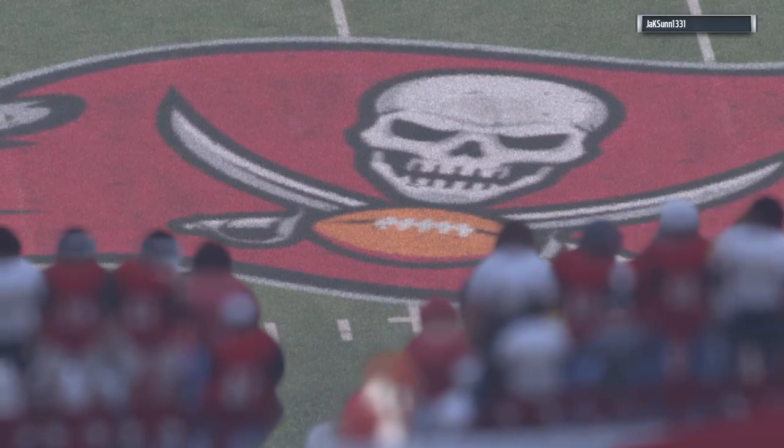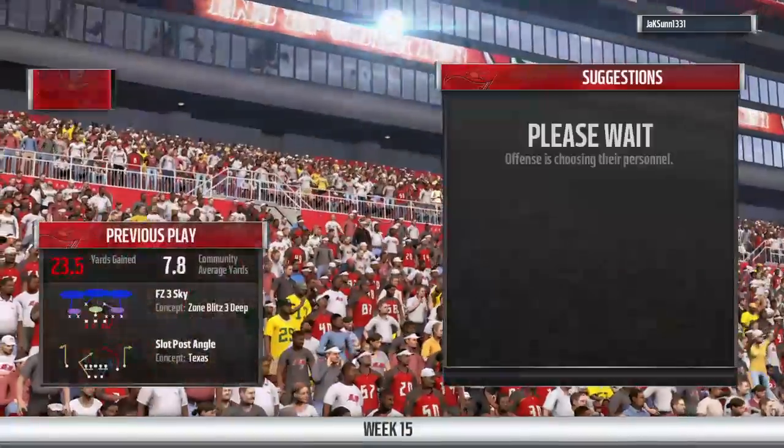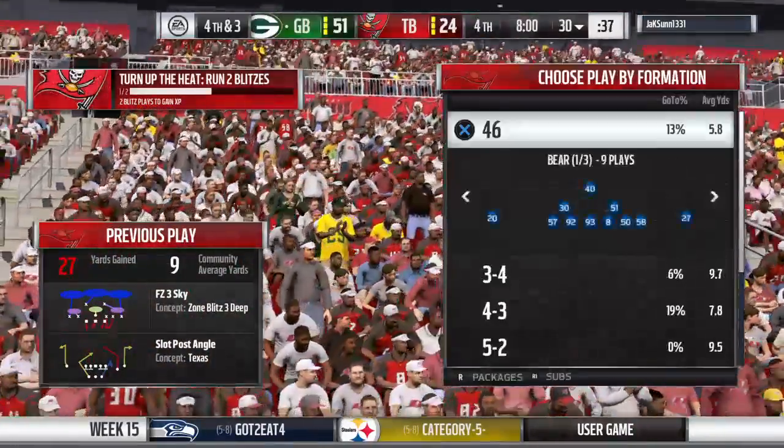Back now in Tampa. A lot of folks starting to make their way to the parking lot. Their guys trail big here to begin quarter number 4.